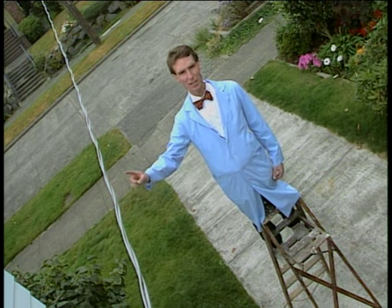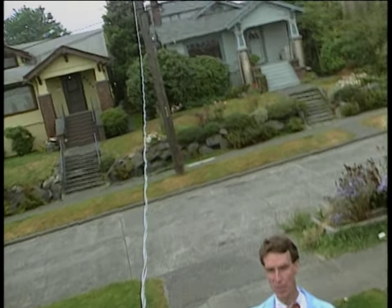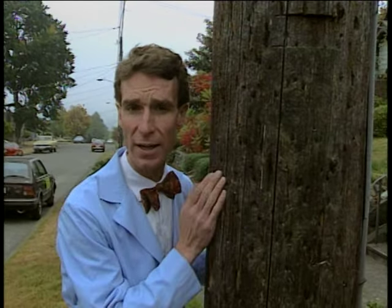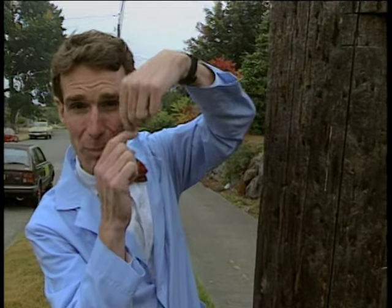But structures like telephone wires can be thin because they're in tension. They're being pulled on. But the structure that supports the weight of the wires, the telephone pole, has to be thick so it doesn't buckle. Structures!